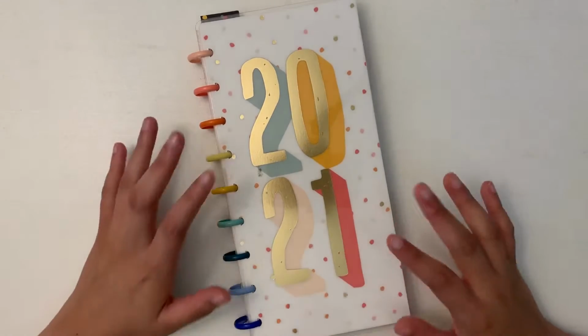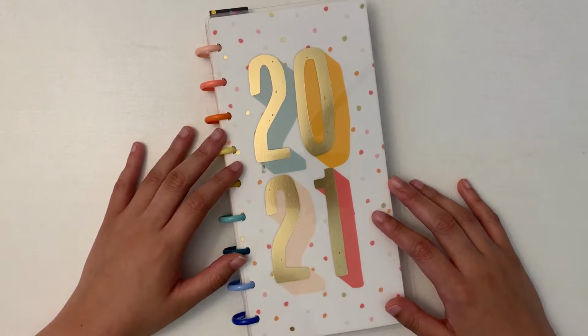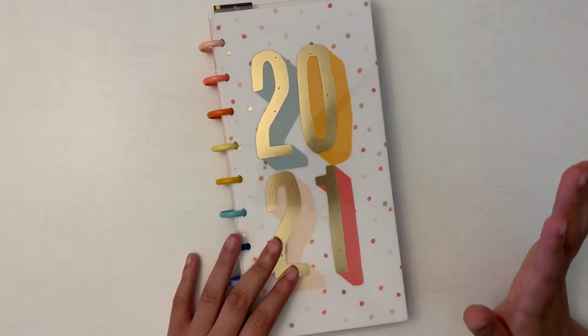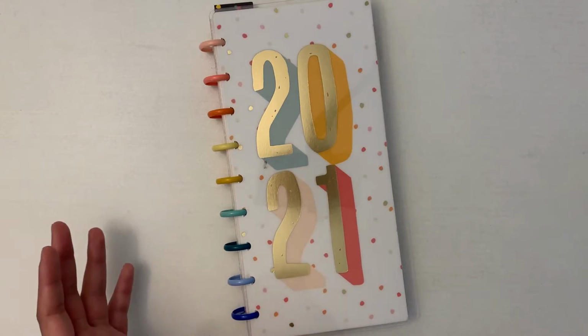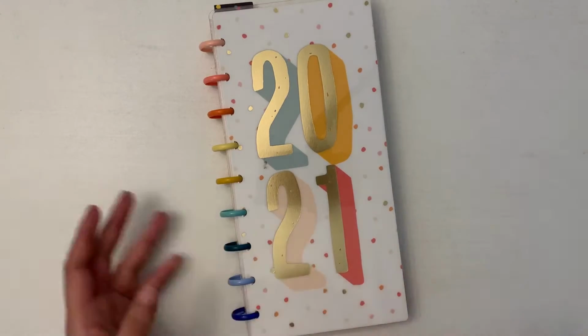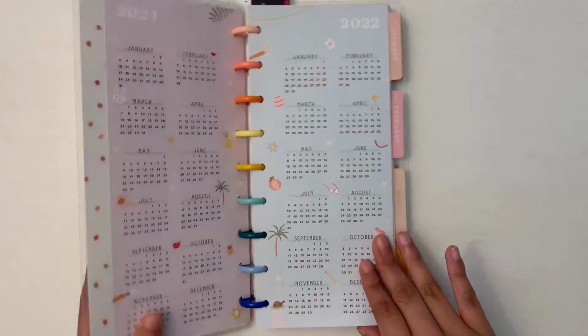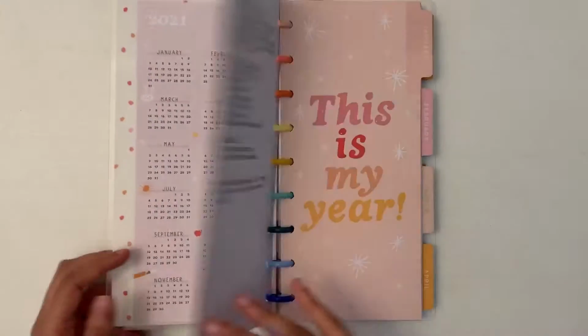So first up, the first planner that I talked about in my last lineup video, my 2021 planner lineup, is my social media planner. Now this thing has been through a lot of ebb and flow since I originally posted that video. I do still use it on and off, but my usage for it has changed a ton. So let's go in here. It's still a Skinny Classic Happy Planner.